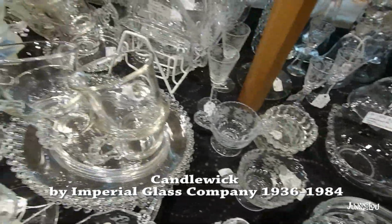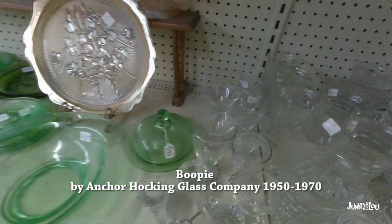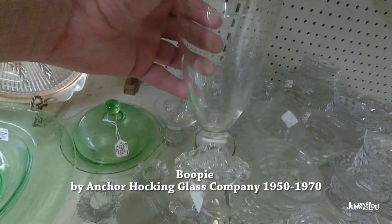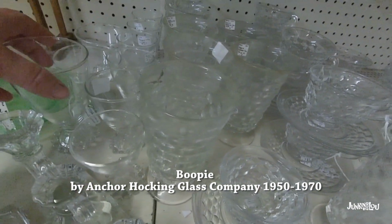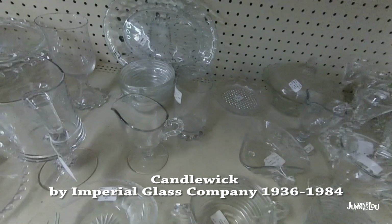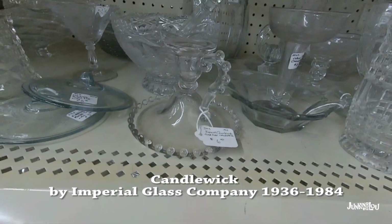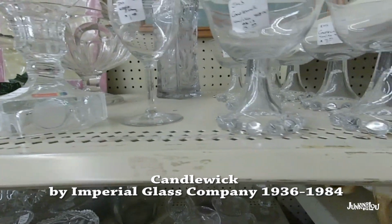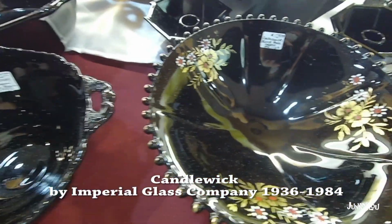Now I wanted to show you some other patterns that were very similar to Candlewick, and here is one of them, and this is actually called Boopy. It's not Candlewick, but people mistake this for it all the time. I see it labeled at antique malls all the time. It's got lines on the bottom. It's much heavier than the Candlewick, which is a much finer glassware, and there's a glass you can see there that's much different. But they have those little round things in the bottom, and people think when they see that it's automatically Candlewick, and it's not always true. In fact, they even remake some stuff that are similar to Candlewick, but it's not the Candlewick.